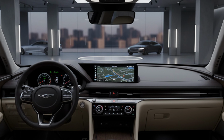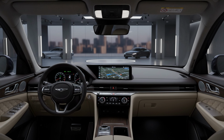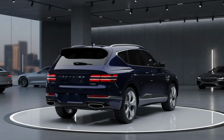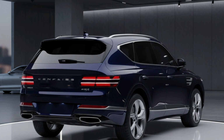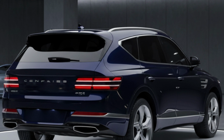It's the perfect environment to just enjoy the drive, or to really crank up the fantastic available 18-speaker Bang & Olufsen sound system. Driving the GV80 isn't about screaming for attention with aggressive performance. It's about effortless, quiet competence. That's the final piece of the puzzle that makes it feel like a true sanctuary on wheels.